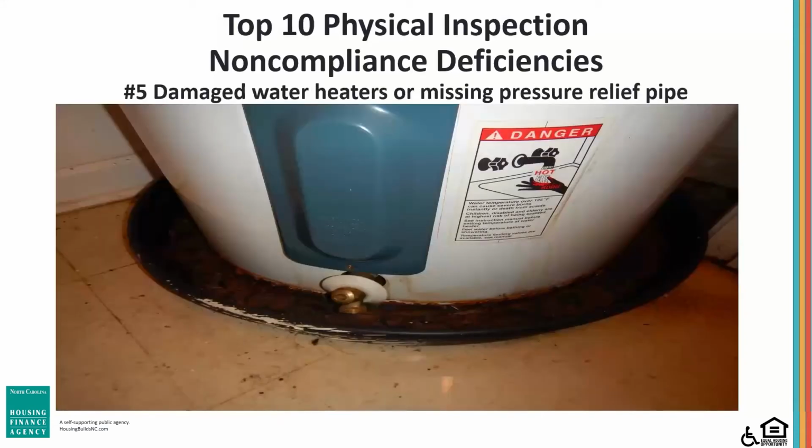Water heaters. If you have a water heater that's been damaged and leaking, that's non-compliance. You need to make sure that once the repair has been made, if there's rust left, that it is cleaned up as well, because if you have a new leak, you won't be able to tell that you have a leak until maybe it's too late. And there's nothing worse than having a busted water heater that leaks and nobody's home to report it. And then also make sure that your water heater has the pressure relief pipe. Especially if you have a water heater that's replaced, make sure your maintenance person or the contractor or vendor that you have installing it installs that pressure relief pipe and that it's not forgotten.